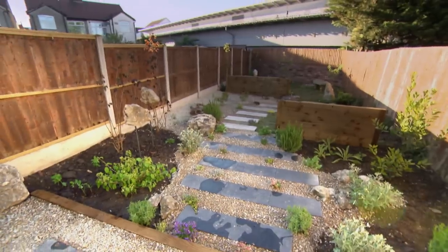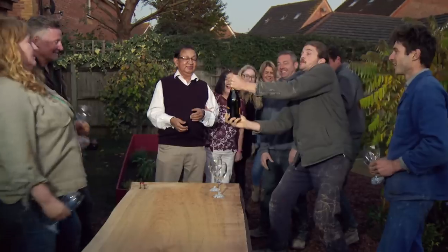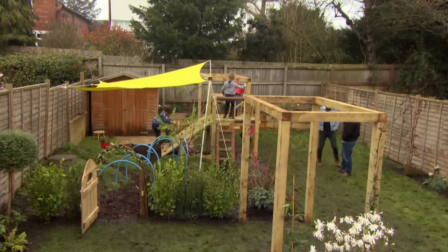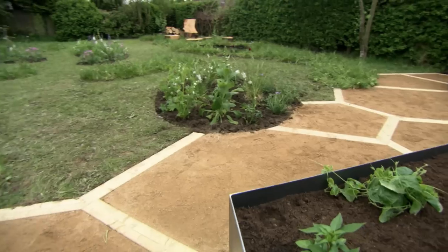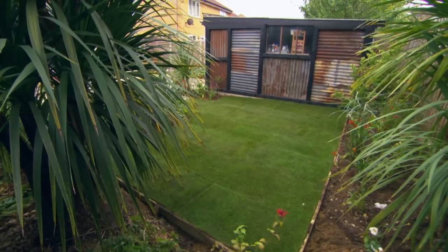This looks really cool. Fabulous. As they celebrate the very best. I don't like it. Huh? I love it. From extraordinary eco gardens. Thank you so much. To exotic designs. Oh my gosh, no way.